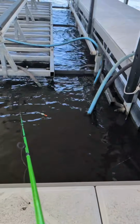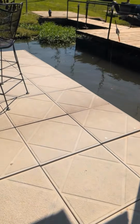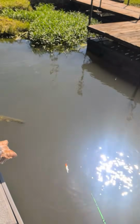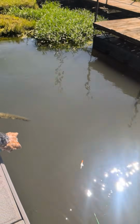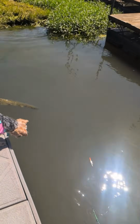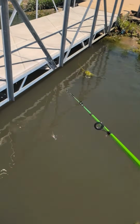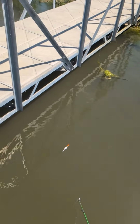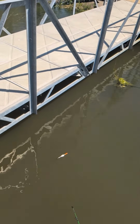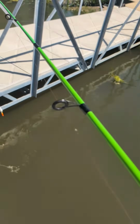Let's see here. I'm going to move over to this corner where these two docks meet. It's going to be kind of bright. It's straight sunny skies here today, so we're just seeing where these fish are. I'll put it right there.